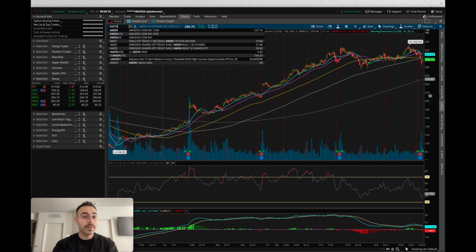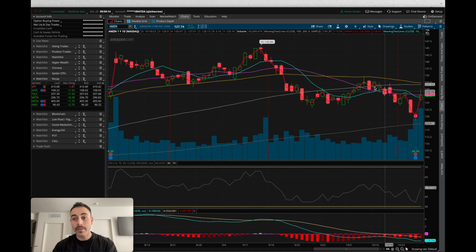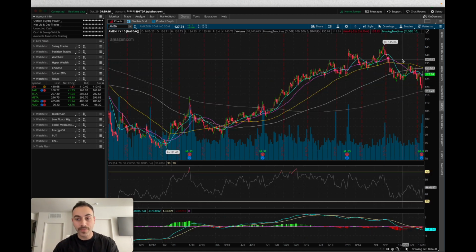In fact, the only company that gapped up on earnings and kept its gap up was Amazon, and even Amazon is still making lower highs. So all this means that there is too much selling pressure, and even great earnings aren't able to rescue the markets right now. This is spelling a very bearish signal overall.